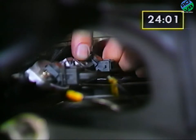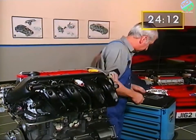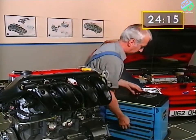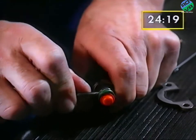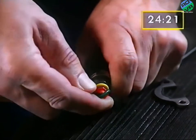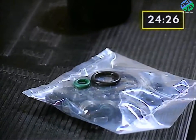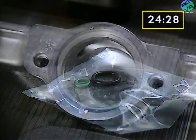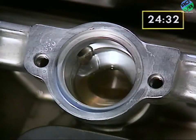If you need to remove them, you'll find each injector is a pretty tight fit. And if you have to remove and then replace injectors, remember to renew their O-rings. With an injector removed, it's possible to see how the lateral fuel supply works.